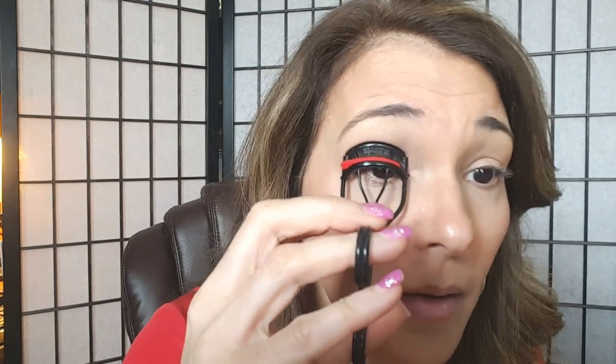You can either curl them before you begin, or you can curl them right after you complete your eyeshadow. I like to curl them right when I'm starting. So again, got the primer on the lids. Let's go ahead and curl. Get really close to your lashes and just put it in there, and then make sure you're not pinching yourself.